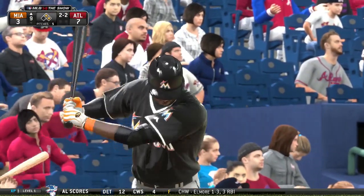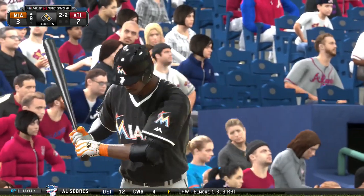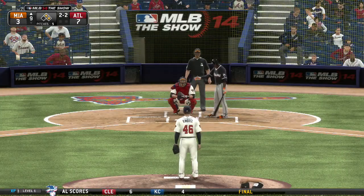Ooh, there's a tough one to take right there on a 1-2 pitch, especially after fighting off so many pitches leading up to that one.